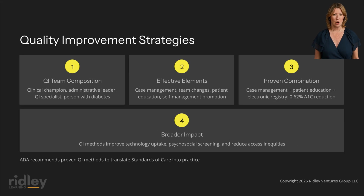Now let's discuss quality improvement strategies for diabetes care. The ADA recommends that health systems use proven quality improvement methods to translate standards of care recommendations into routine practice. A successful quality improvement team should include a clinical champion, administrative leader, quality improvement specialist, and an individual living with or affected by diabetes.